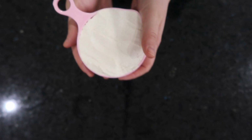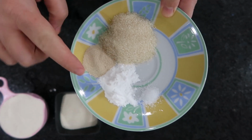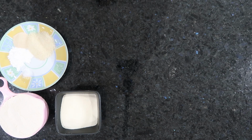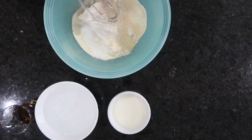And last but not least, wholemeal atayef or Middle Eastern pancakes. I used 1 cup of wholemeal flour, 1/2 cup of semolina, 1 tablespoon of sugar, 1/2 teaspoon of instant yeast, 1 tablespoon baking powder, a pinch of salt, 1.5 cups of water, 1/2 cup of skim milk, and 2 teaspoons of vanilla. Mix all the dry ingredients in a bowl.